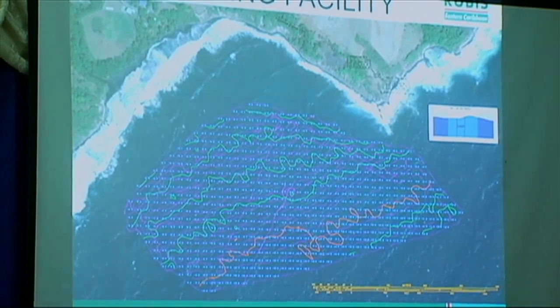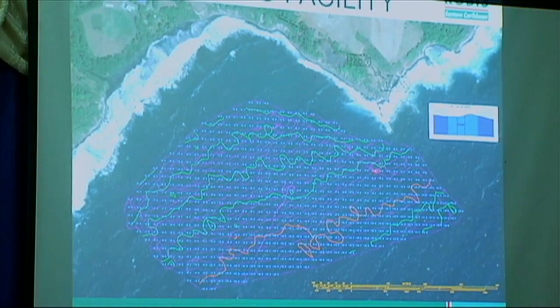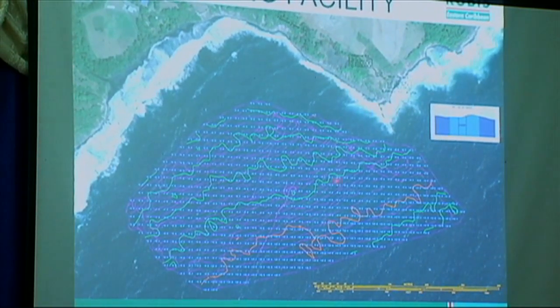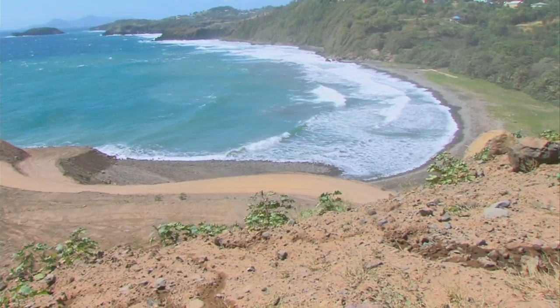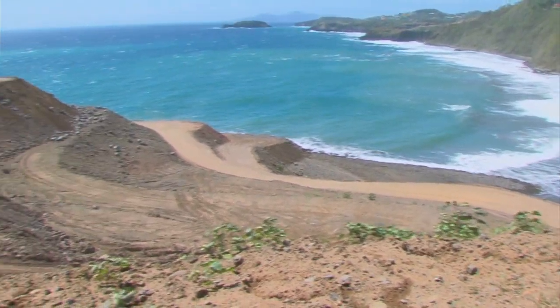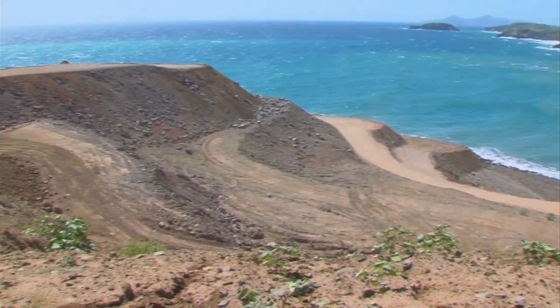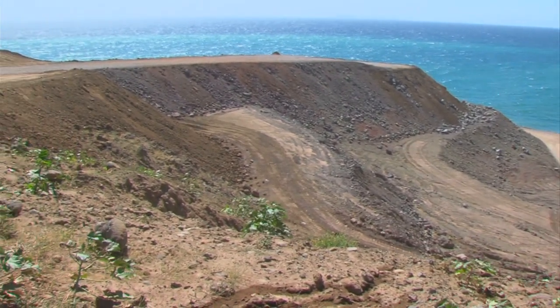The lines that are in green, this is the 8-meter line, and this is the 9-meter line right here, which is about 30 feet of water. Our tankers will be moored in that area, so a 30-foot depth. So we have adequate water depth at Studs Bay to allow our tankers to come in.